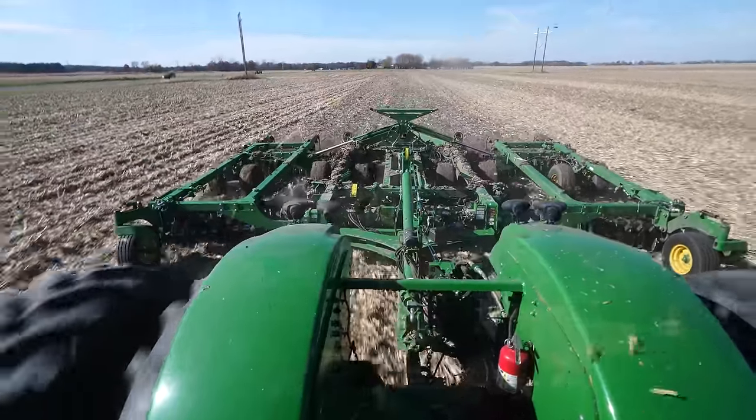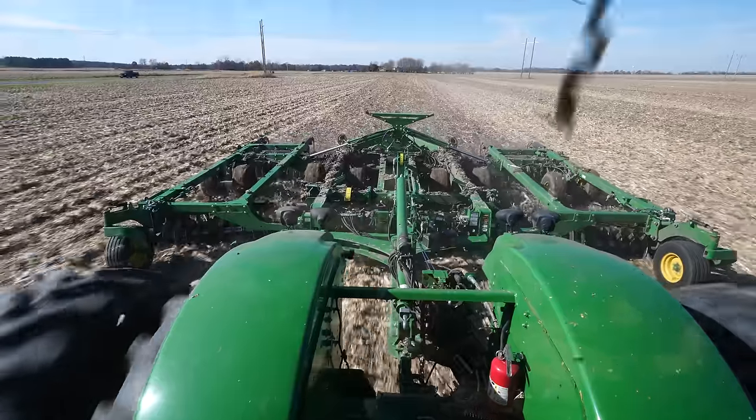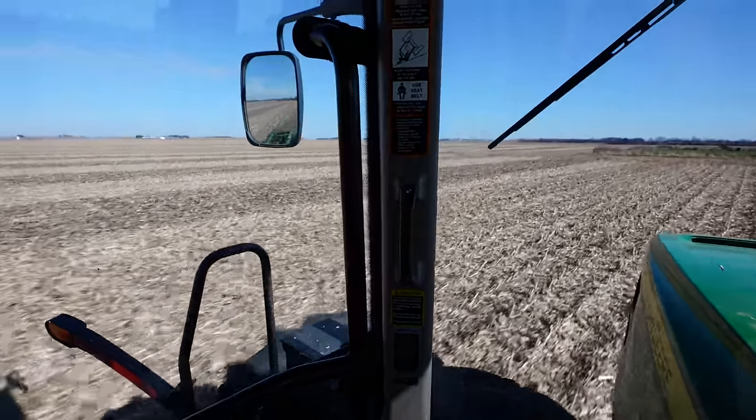Halfway done with this north 100 acre field, I can't say that our lunch is doing as well as our tillage is because it's already been eaten. My timeliness today for my breakfast slash lunch was rather horrific because I only made it to about 10:30 before I scarfed it down.